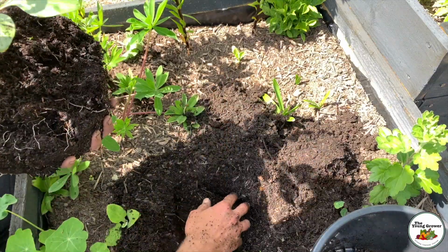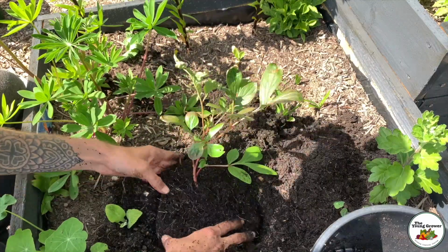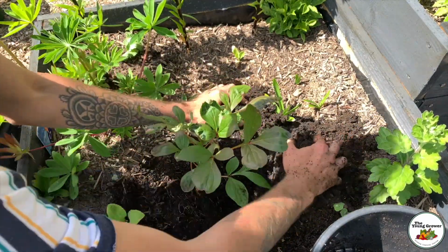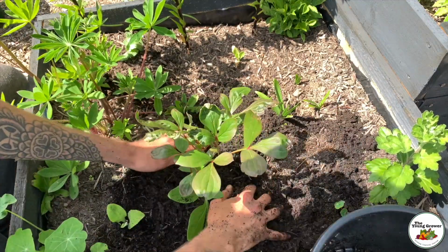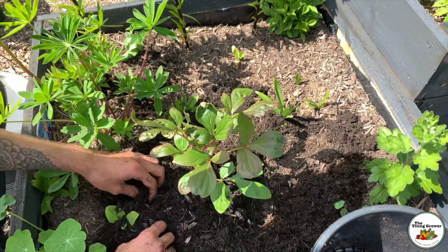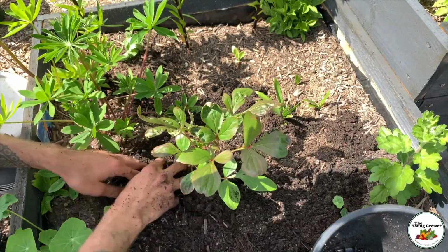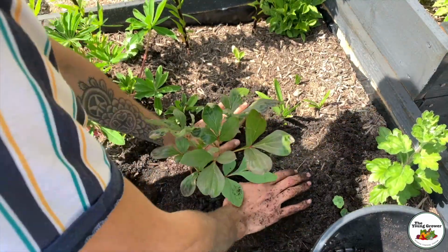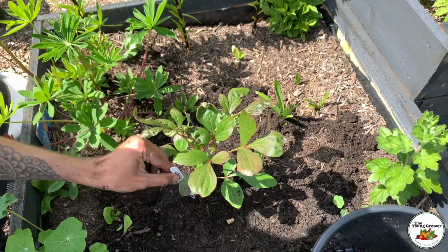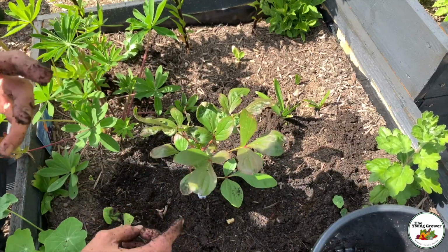I should have done this hole before I even took the peony out. I got a bit ahead of myself. There we go, I'm just going to push that down. And then cover it back over with compost. And firm it in around. And because I want to remember what variety this is, I'm going to put a label just there. At least that way, once it gets really big, I can start taking root cuttings for this.